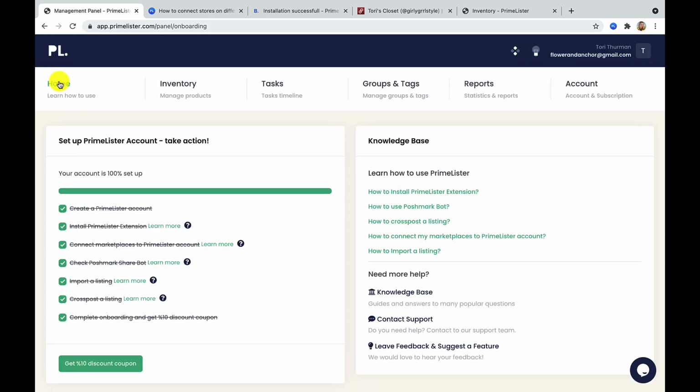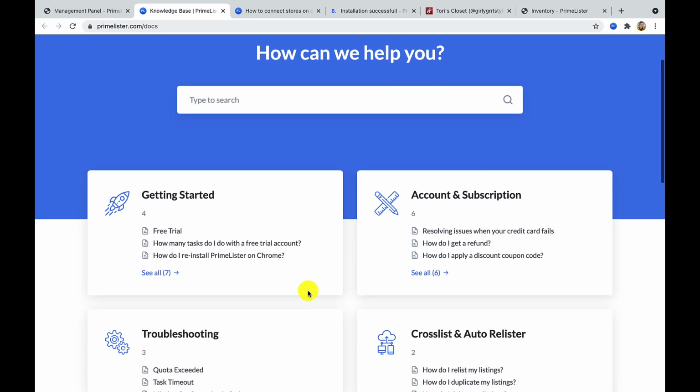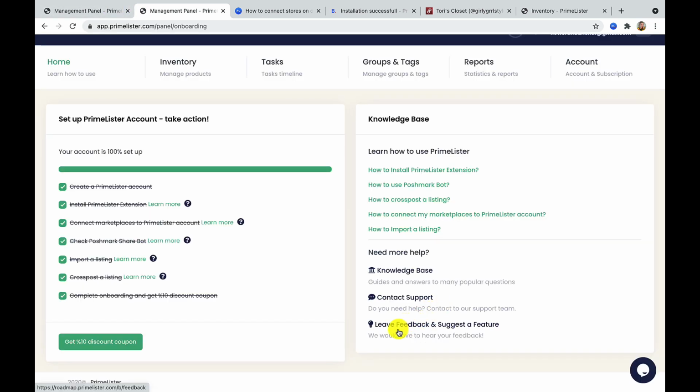Now, a couple other things I want to point out, now that we've walked through the process and you can see how it works. Over here under knowledge base, there are a lot of tools that you can utilize. If you click on that, it takes you to a place where you can search for how to get started, questions about account and subscription, troubleshooting, all of those things at your fingertips. You're also going to find the ability to leave feedback and suggest a feature, and then contacting support. And like I mentioned, they do get back to you within 24 hours, or a lot less in my case is what I actually found.